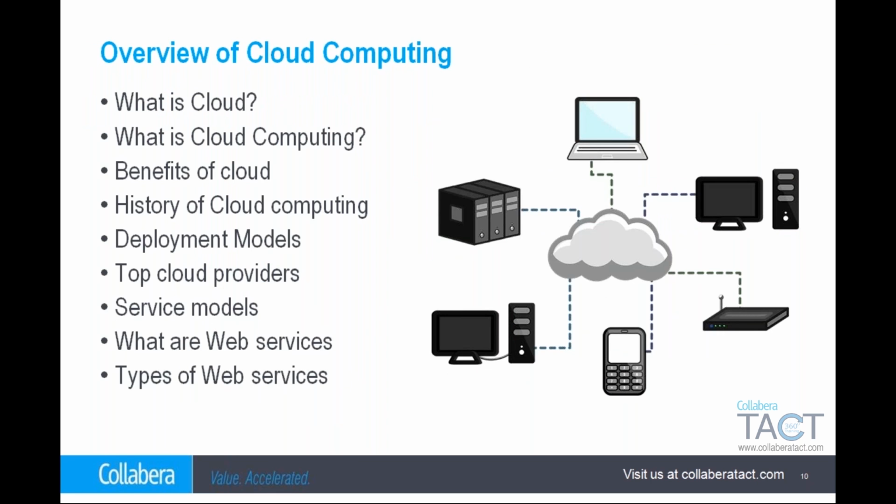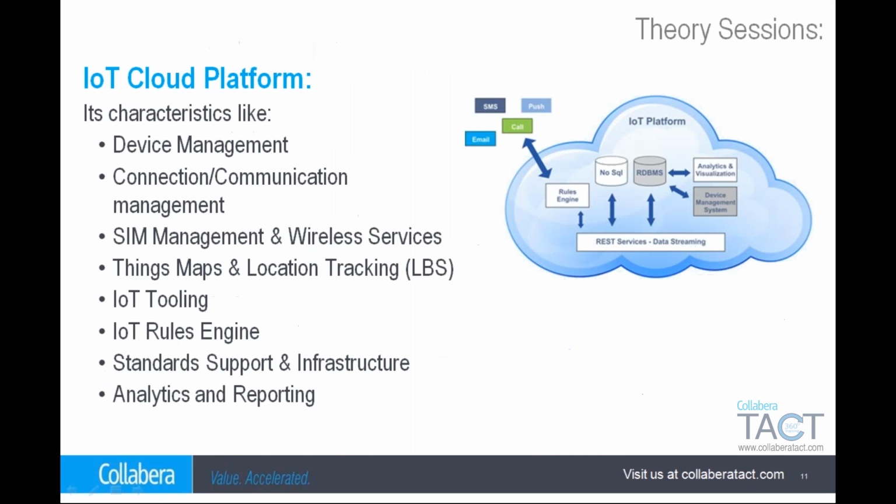Then next we have an overview of cloud computing. So we'll discuss what is cloud computing, its history, different deployment models, cloud providers, service models, and different types of web services that are available in cloud computing. So we'll discuss each one of them in detail.